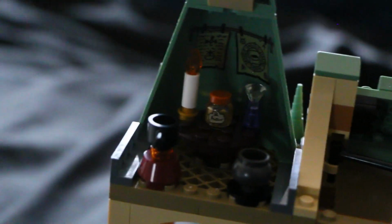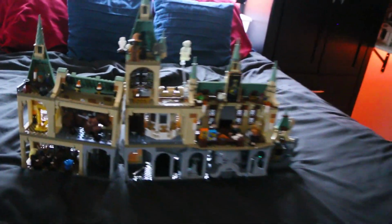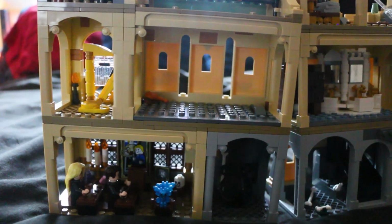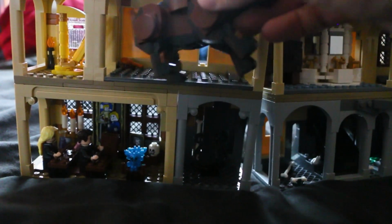You also got a harp that I believe Quirrell used on Fluffy to put him to sleep, so that's cool. And then up here, you just got sort of a potion room or something. This cauldron is actually from this set, so it's all combined, and I sort of mashed it all together. Down here you do get Devil's Snare, so from up here, there's actually a trap door, just like in the films, and then you could land in the Devil's Snare. So that is a cool feature. However, that's where these sets don't do so good, and you'll see why as I explain a little bit more.